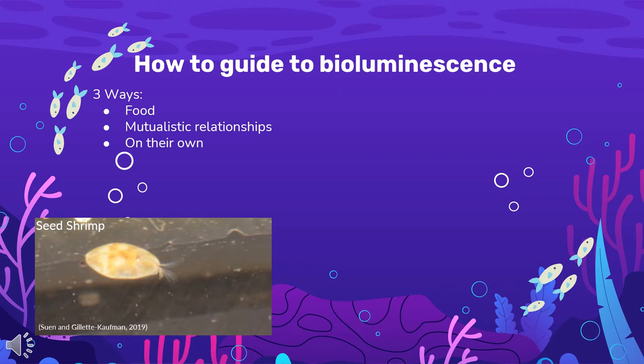The midshipman fish eat shrimp that have an ingredient to help the fish bioluminesce. The picture in the bottom left corner is a sea shrimp. It is so small that you can't see it with the naked eye, and as soon as the fish eat enough of the shrimp, the chemical reaction starts to take place.